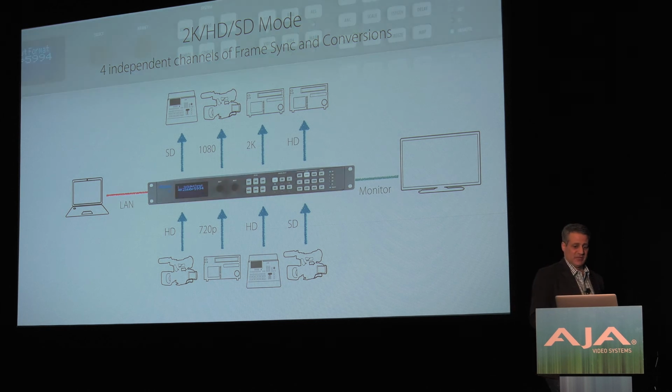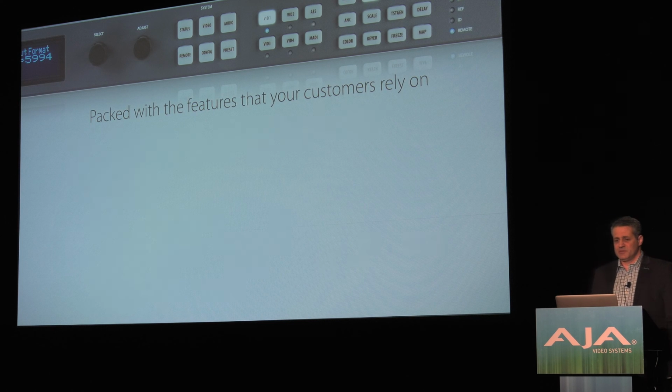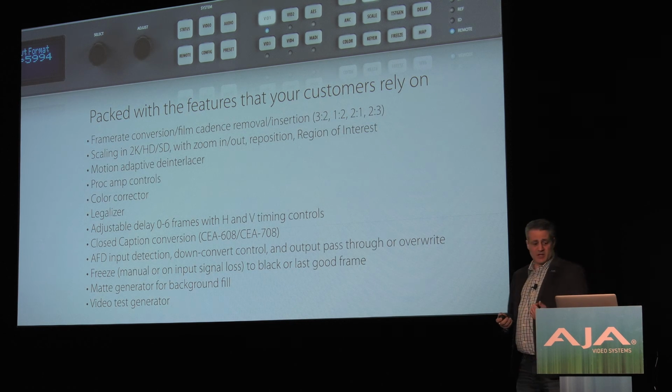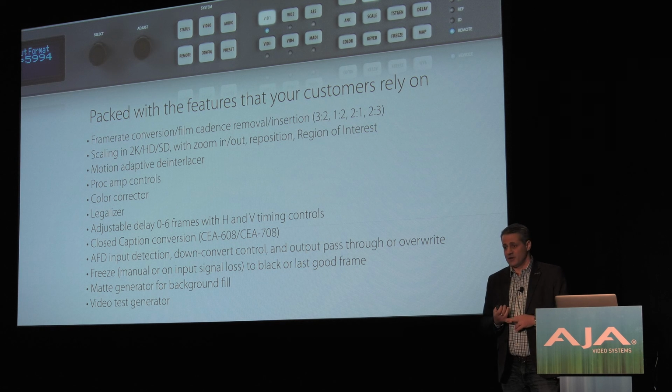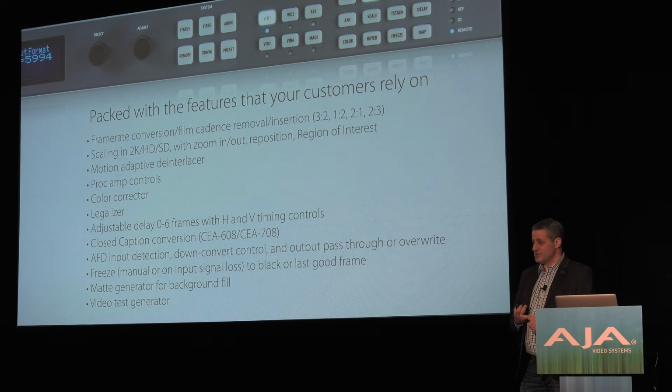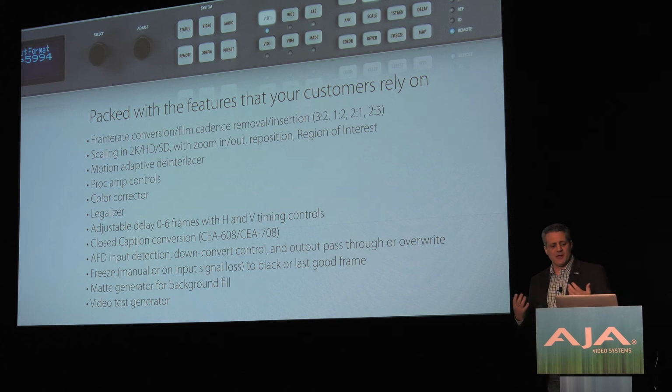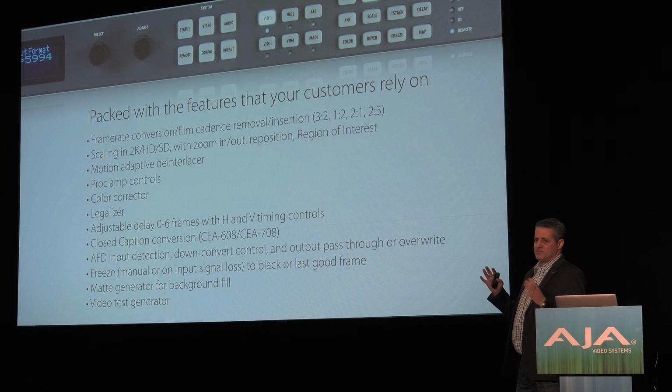of image manipulation. It's just jam-packed with the features that our FS products are known for and our customers rely on, like frame rate conversion. We have a region of interest, scaler, color corrector, legalizers, closed captioning support, test generators. These boxes do a ton of stuff, and FS4 is no exception.